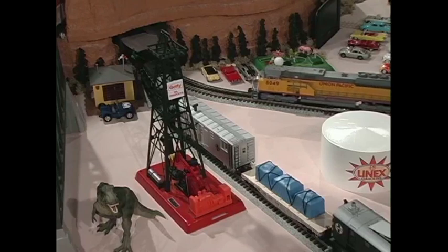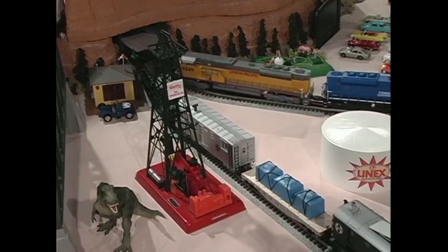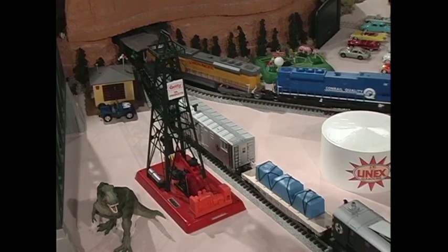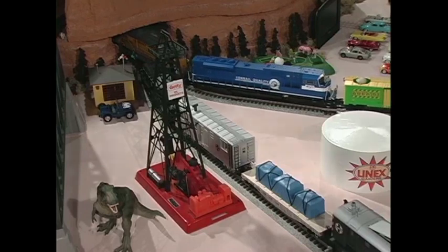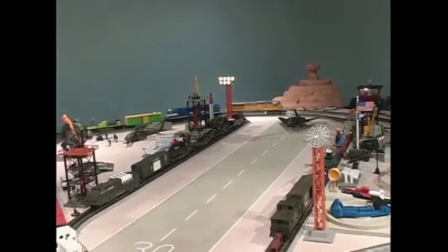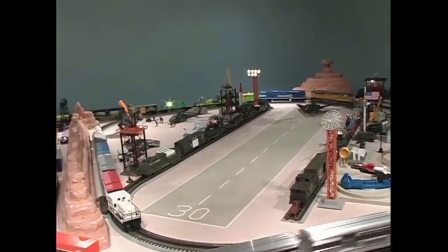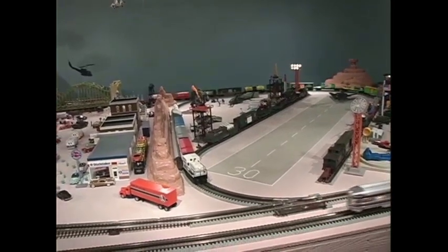10 years from now, I think that the hobby will find itself possibly converging back together as more people that aspire to the scale items also realize that there's a lot of really neat things in the old postwar trains. And I think the layout like I have, it combines both elements, where you can have old postwar toy trains, but have them in a more scale setting.